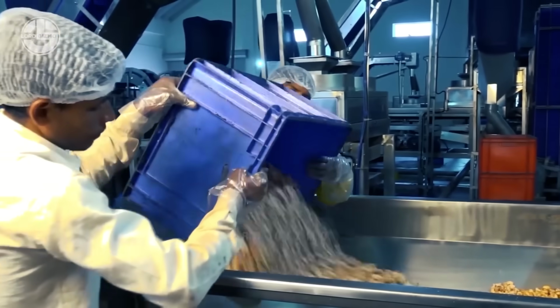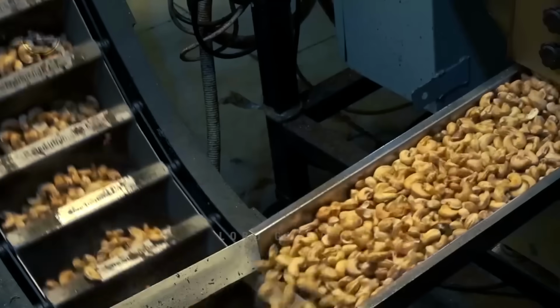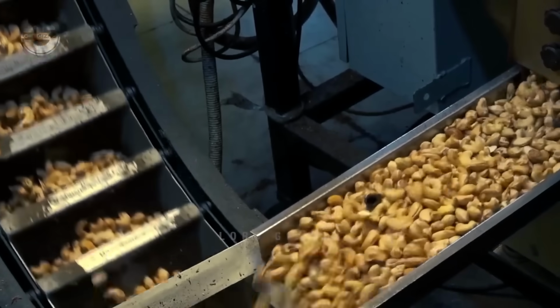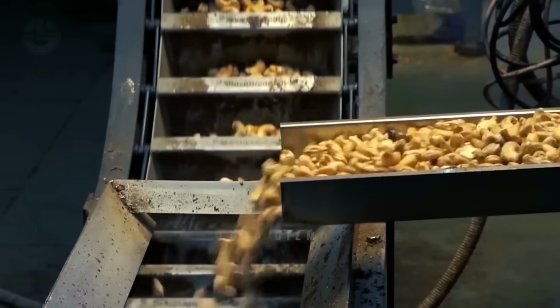The next process is basically just like the previous one. The shelled cashews will be transferred to a conveyor belt that goes upward. This belt will allow the nuts to fall into this other machine where they are sorted according to size and quality. You can see how each container here contains different appearances of cashew nuts.